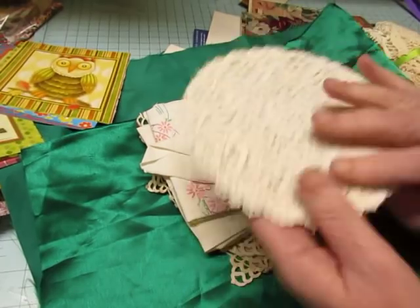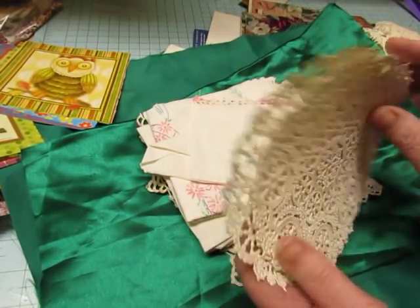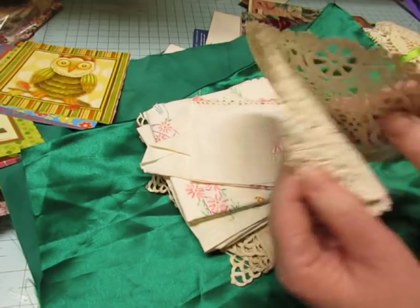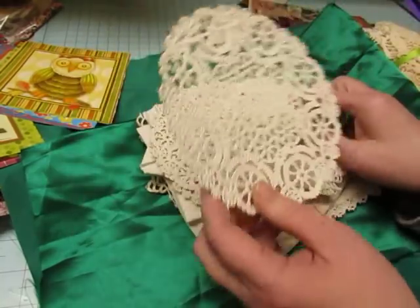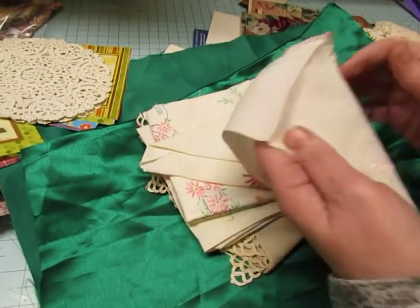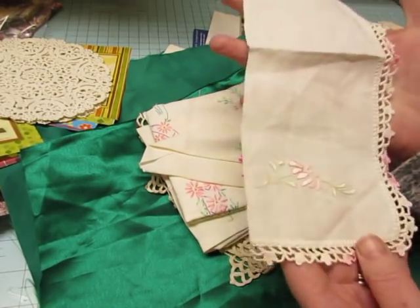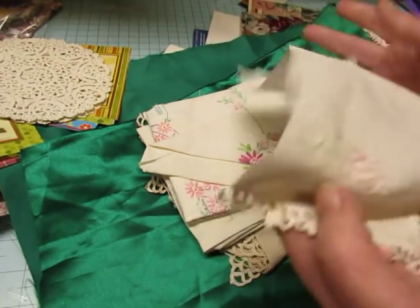Then we have, looks like vintage doilies. Quite a few here. And I love these older ones because they don't have the solid center. It's just beautiful, delicate lace look all through it. And there's quite a few there. Thank you, June. Here we have a portion of a handkerchief with some embroidery and some crochet.